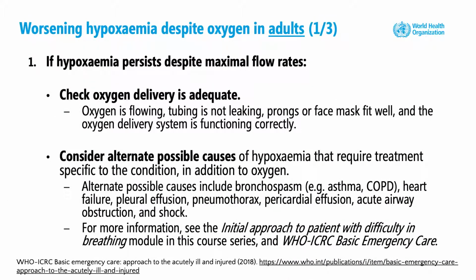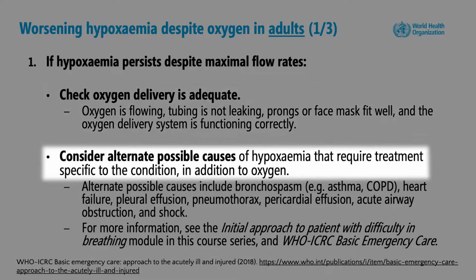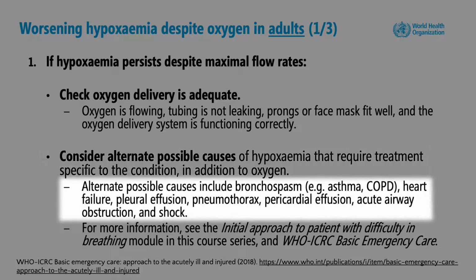If severe hypoxemia persists despite maximal oxygen flow rates, first check that the oxygen delivery is adequate. For example, check that the oxygen is flowing, the tubing is not leaking, the prongs and the face mask fit, and the oxygen delivery system is functioning correctly. Next, consider alternate possible causes of hypoxemia that require treatment specific to the condition, in addition to oxygen, such as bronchospasm in asthma and COPD, heart failure, pleural effusion, pneumothorax, pericardial effusion, acute airway obstruction, and shock.